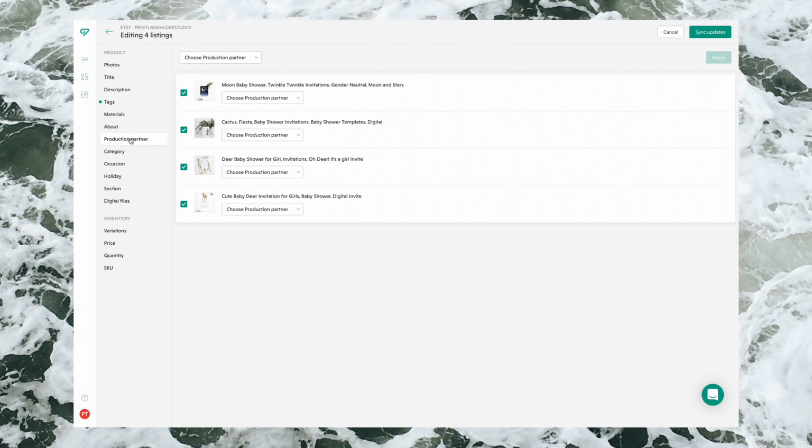You could add production partner, set Prince of Love as a production partner, which could be helpful with search and basically being able to better organize your listings. Apply that. If there is an occasion or holiday that's going to be relevant to set for the listings, that could be done here. Looks like these are all related to a baby shower. So we'll click apply there.